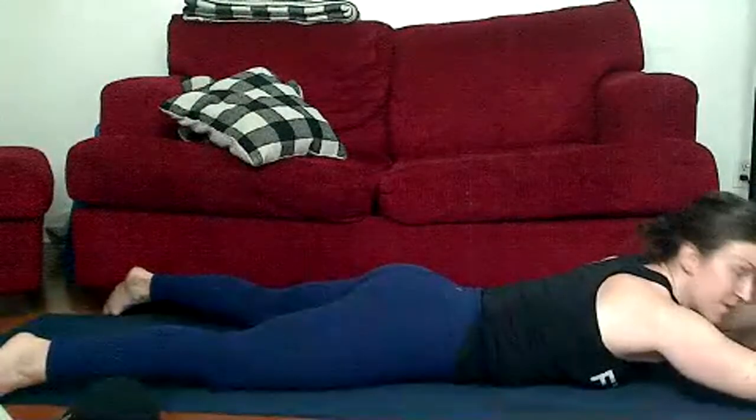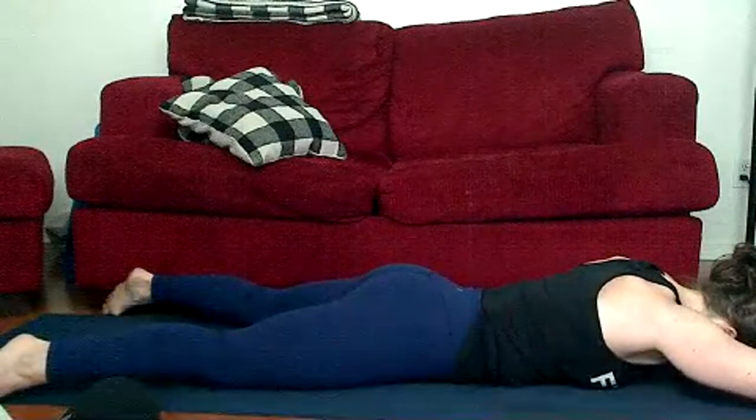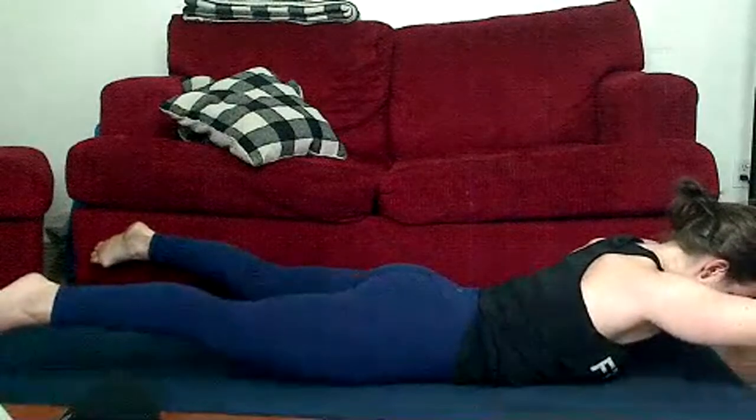So I'm going to do arms overhead, but you guys feel free to try a different variation. Okay, my arms are going to be wide, almost like a letter V. Thumbs are facing the ceiling like hitchhiker thumbs. I'm going to drop my forehead. Now here I go. I'm going to lift for 1.